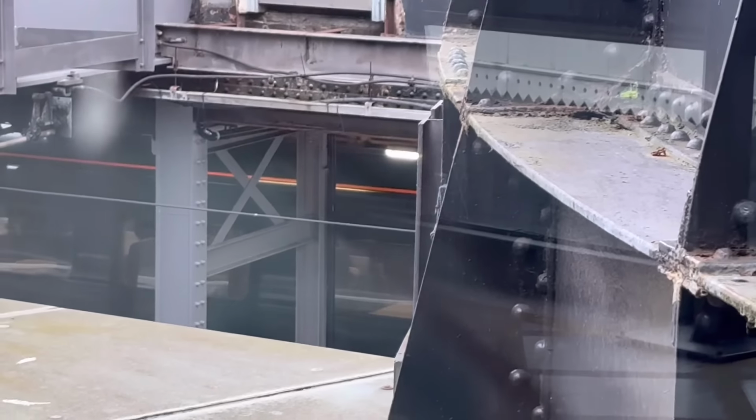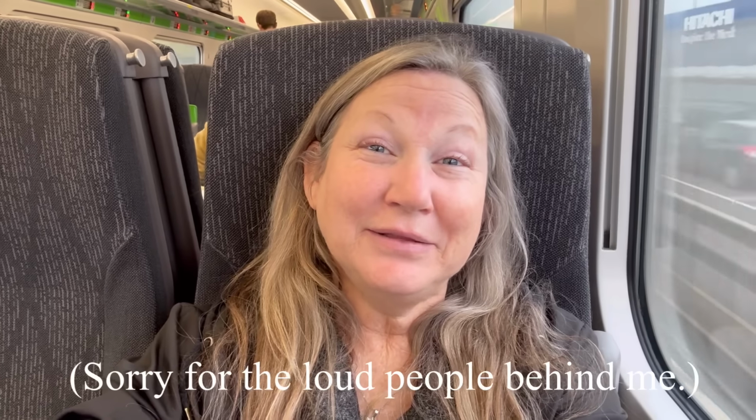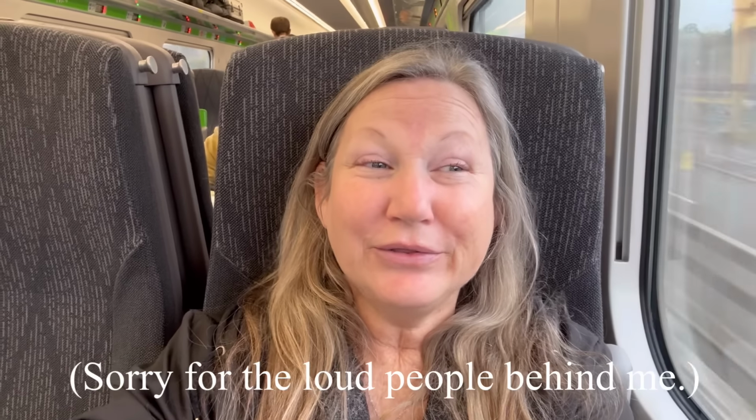Our train has arrived. So thanks to that lovely man, we are on the correct train. We got on the correct platform, and we are now headed to Oxford. It's a very comfortable train. I'm very happy, and it's only a 50-minute trip.